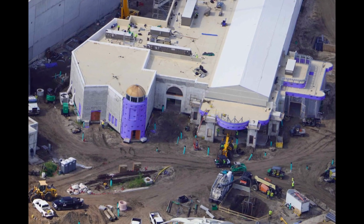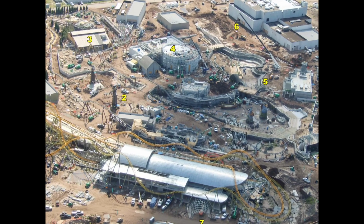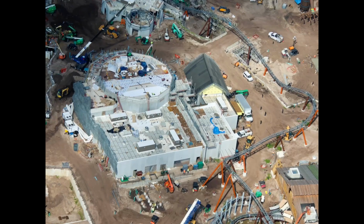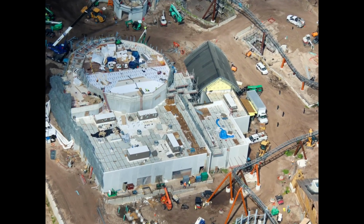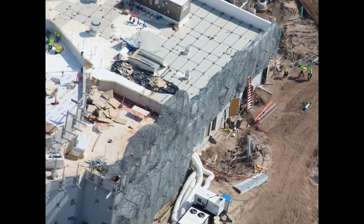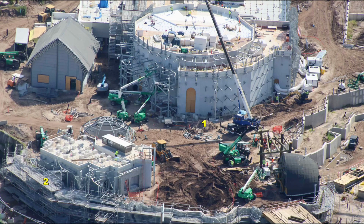Over in the Isle of Berk and the How to Train Your Dragon portion of Epic Universe, most of the work that has been performed since our last update has been around theming. Mead Hall in the central part of the land has seen a lot of the rockwork mesh added on the exterior of the building. The framing on the other side of Mead Hall, where the rockwork will be attached, continues.